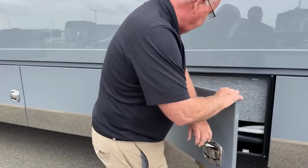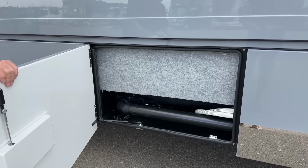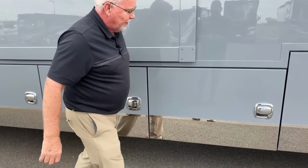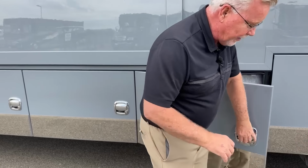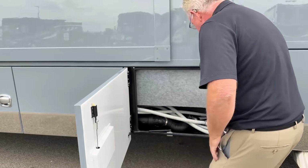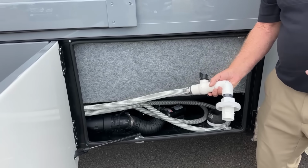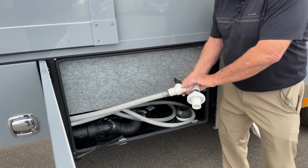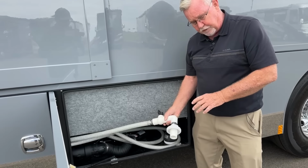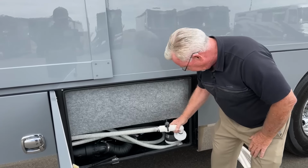Back in this compartment, these up above are our black and gray holding tanks. We have 75 gallons each on them and 150 gallons of fresh water. Also, you can see down here, we have a macerator. The toilets are macerator toilets, but you've also got a macerator on your black tank. This really chops up the solid waste, pumps it out, so you can even pump things uphill if you need to.